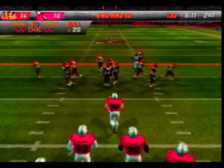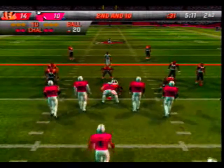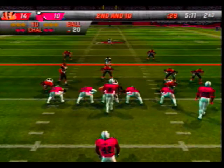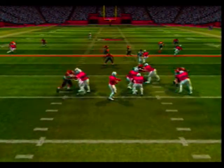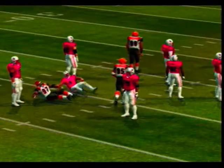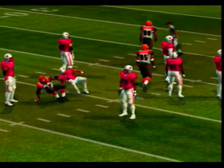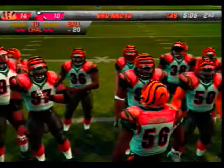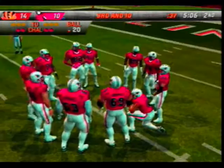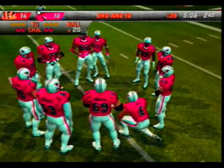Second and 10. Ball on the 20-yard line. Cincinnati comes out in their nickel package. Steps up into the pocket with the pass. Pretty good coverage downfield as the pass falls incomplete. He had some room up in front of him to scramble out of the pocket and pick up a few yards. Maybe he should have done that.